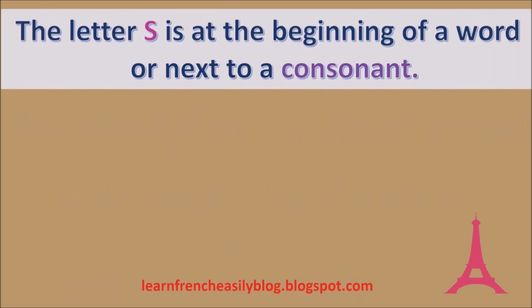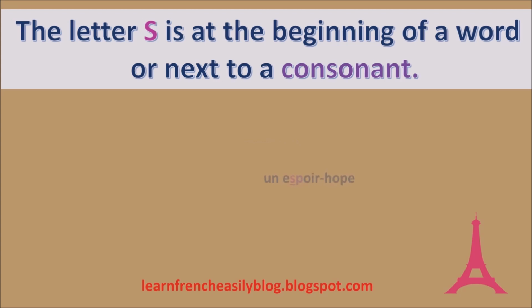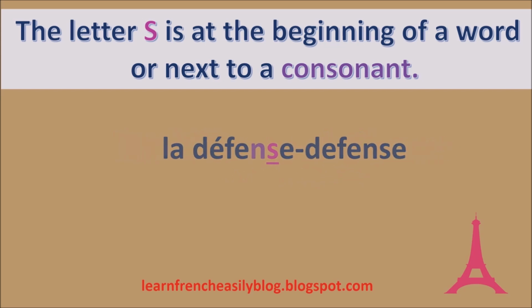The first rule says that letter S is pronounced S if it is at the beginning of a word or next to a consonant. For example, ainsi. La conseille. Illustrer. La bourse. En espoir. La défense.